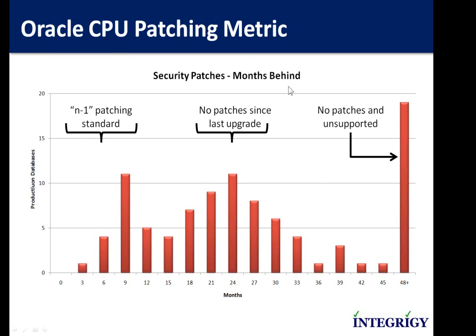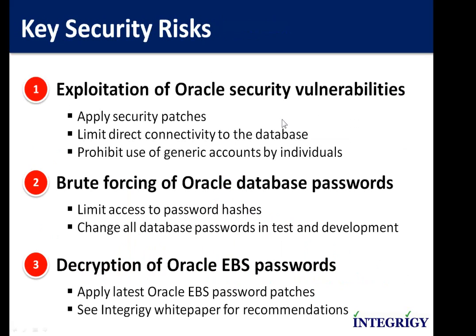One of the major areas that we see, so base passwords and critical patch updates, a lot of people really ignore those when you're looking at it from an internal audit perspective. But if I can exploit those, I am now able to circumvent your application controls. So really the key security risks for an Oracle eBusiness Suite environment are, first, exploitation of Oracle security vulnerabilities. So even though I may have a very lowly privileged account, I can still access the database and actually take over the database fairly readily.